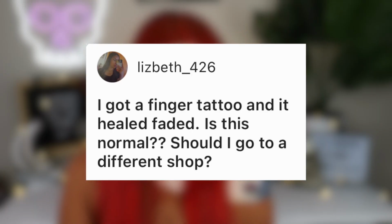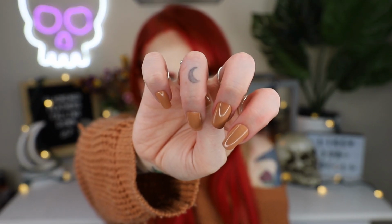Elizabeth asks, I got a finger tattoo and it healed, faded. Is this normal? Should I go to a different shop? Elizabeth, this is perfectly normal. First of all, your hands get a lot of action throughout the day, so hand tattoos are gonna fade way faster than other tattoos. I'm also with you on that one, so I have 2 finger tattoos. I have this one on my pointer finger and it's perfectly fine, mostly because I wear a ring on it all the time. Then I have a crescent moon on this ring finger. It healed, faded AF. So I feel you. That's just part of having any kind of hand tattoos.